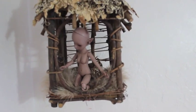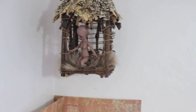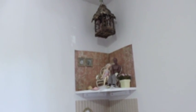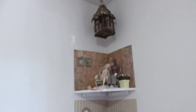This is Minabi. I have done nothing for her other than make this awesome little hanging house. And by make, I mean decorate, because the structure was already there. I just bought it at the craft store, so I can't take credit for that. But she's another one I'm frustrated with. I could not recreate her if I wanted.